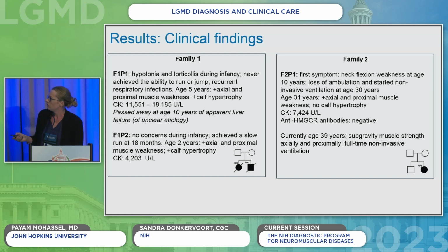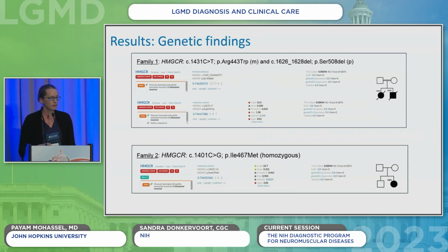In family 2, the patient is a now 39-year-old female who first started to note weakness at age 10 years, and it was progressive over time with loss of ambulation and requiring non-invasive ventilation at age 30 years. So we were able to pursue research-based testing and in both families, found 2 very rare variants associated with HMGCR, which is a gene that at that time had not been associated with disease before.